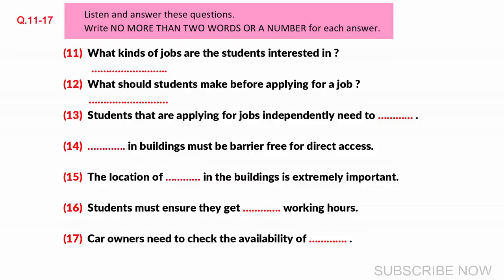And for those of you lucky enough to own a car, check how many disability parking spaces are available. Remember that it's your right to have a disabled parking space. These also need to be near enough to a wheelchair accessible entrance or ramp. OK, are there any questions before we move on?